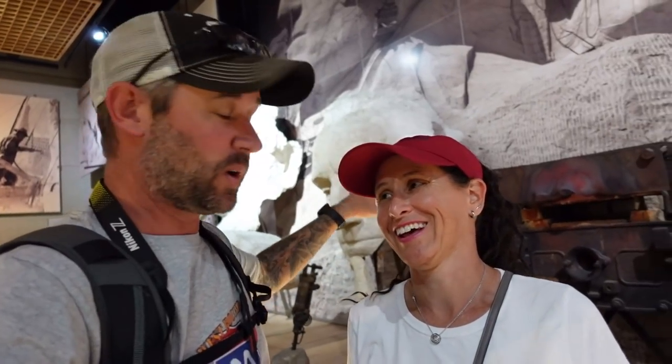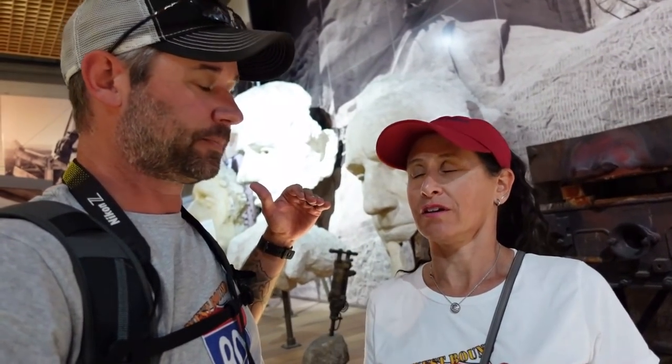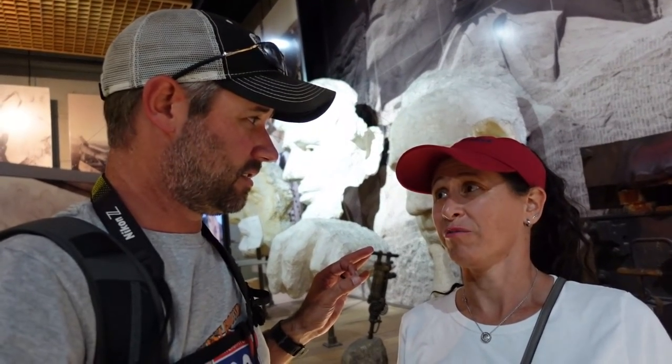All right, we learned some stuff. We did. Got some equipment behind us, got some education on what they used to build the thing, mostly rappel and scaffolding. Now behind us here is an exact-to-scale replica that they built first as a reference. That was their model. It took them 14 years to carve the presidents into the mountain.